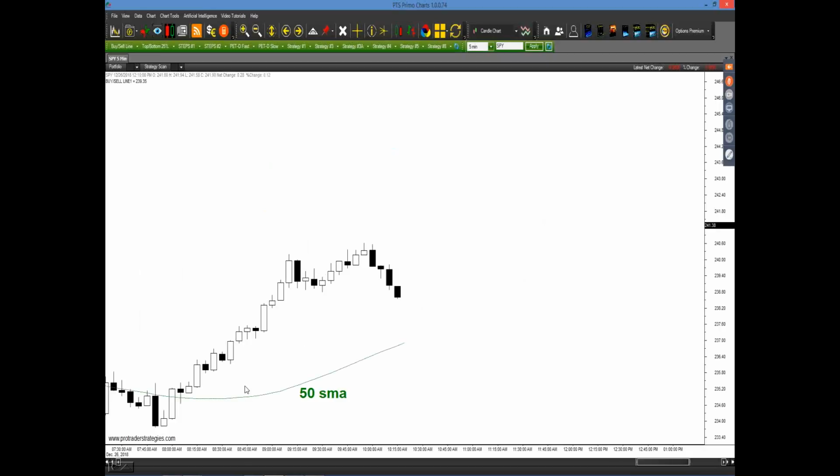Well, where is price in relation to the 50? Price is above. Are we going to ever short anything? No. Sure, you may get some nice buys below the 50 and sells above the 50 every once in a while. But remember, I'm not trying to turn you into a gambler to pick tops and bottoms. I'm trying to turn you into consistent traders. And the only way to become consistent is to be in sync with the trend. Okay? So the overall trend is telling us that we should be buyers.